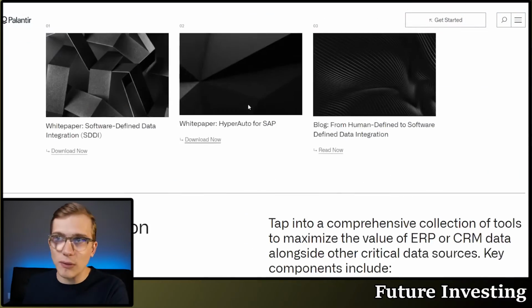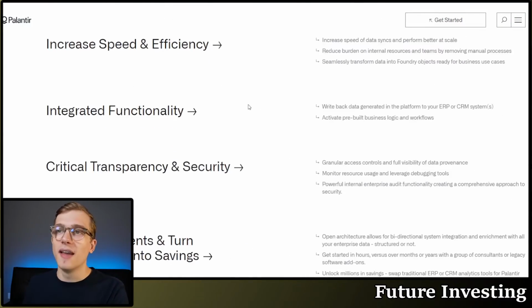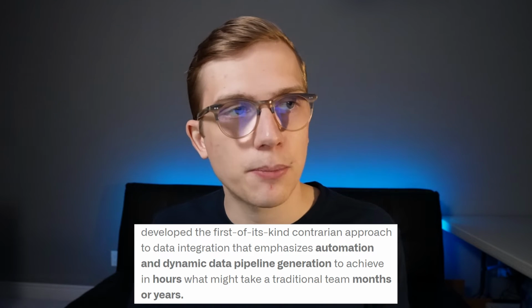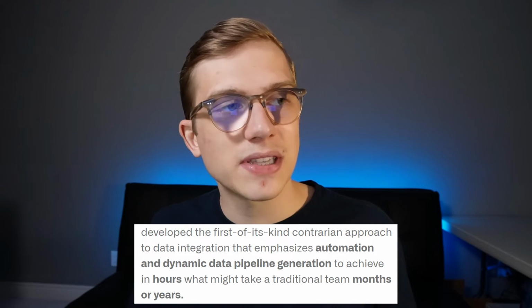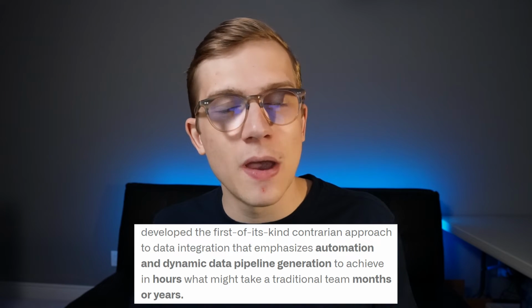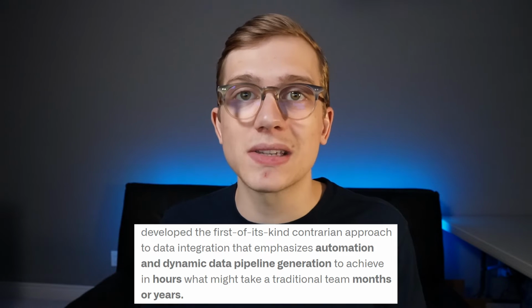Now, without just going over like an entirely new product, okay, there is a lot of integration with Foundry for Retail and HyperAuto, okay? And I actually highlighted this one paragraph I wanted to talk about. This is their first of a kind contrarian approach to data integration that emphasizes automation and dynamic data pipeline generation to achieve in hours what might take a traditional team months or even years.